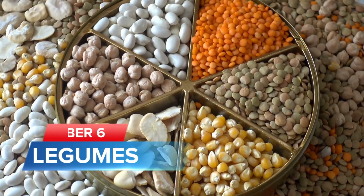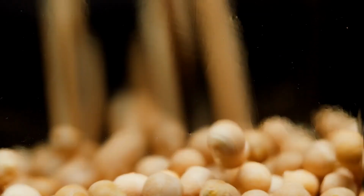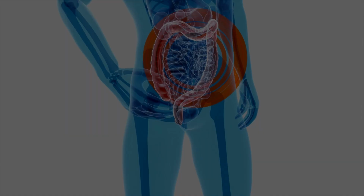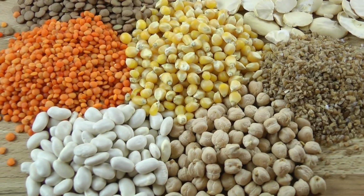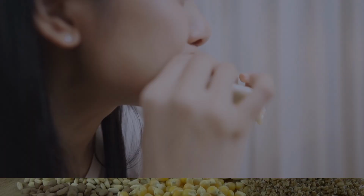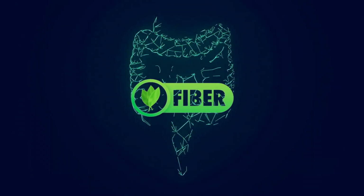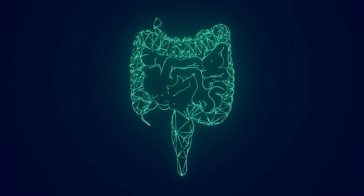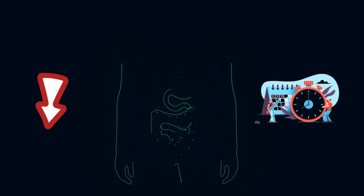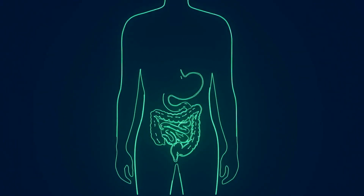Number 6. Legumes. Eating legumes like beans, lentils, and chickpeas can also help prevent bowel cancer and polyps in the colon. That's because legumes have a lot of fiber, antioxidants, and several nutrients that can keep your digestive system healthy. Fiber can help regulate bowel movements and make it easier to get rid of waste, which reduces the amount of time the colon is exposed to carcinogens, things that could cause cancer.